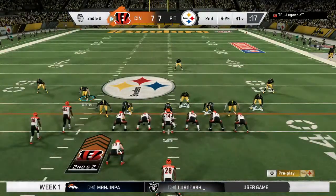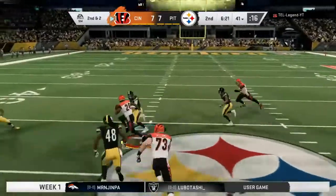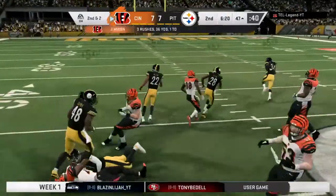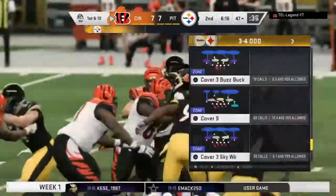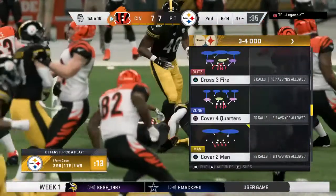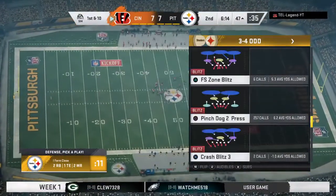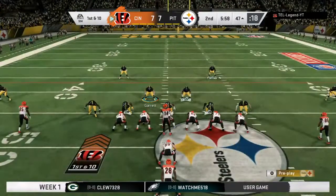Facing a 2nd and 2 after that last catch, good for 8 yards. Dalton with a give here to Mixon. And he'll be taken down, but not before he gets into enemy territory. 12 yards that time and a Cincinnati first down. Coming in, he really liked his chance of having a big year based on a terrific offseason. And runs like that on opening weekend show that he's right.